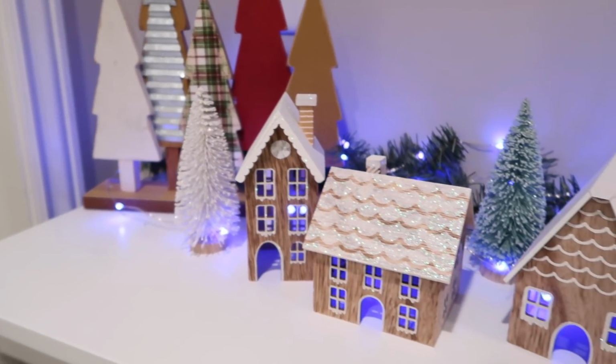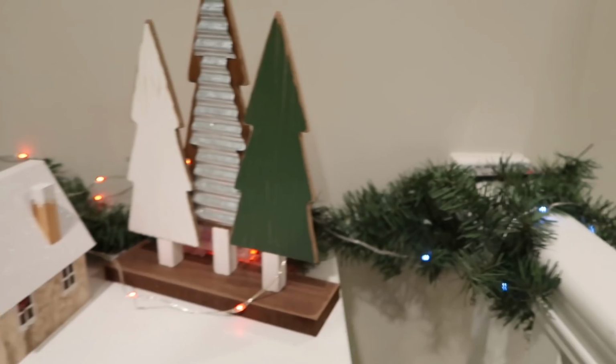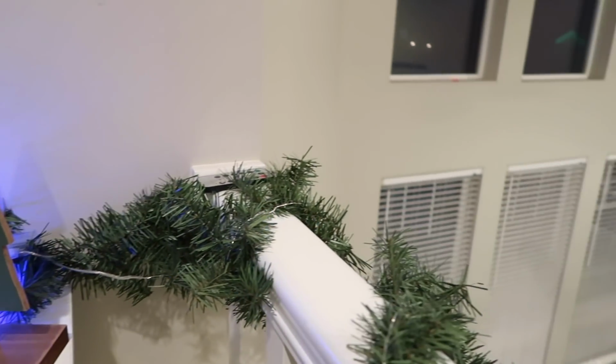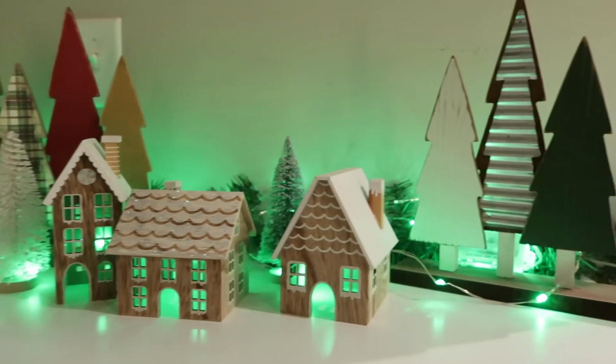So I just have the lights in here, and I actually have tucked some of the lights into the back of the houses, and that way the houses themselves actually light up. But I'll show you guys an overlay of kind of what they look when the lights are off.